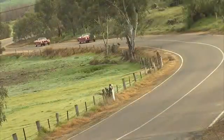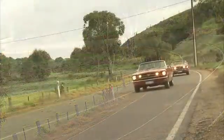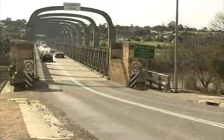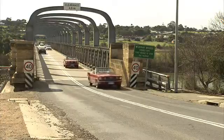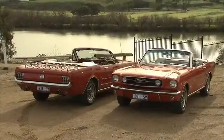Despite their age, driving these Mustangs isn't very different from driving a modern car. Sure, they won't hug the road and don't have the same kind of turning circle, but in terms of ease, they're just the same. The big difference being that today's cars don't have as much style and charisma. So let's pull over and take a closer look at these two beauties.